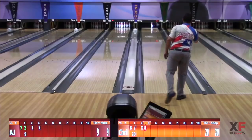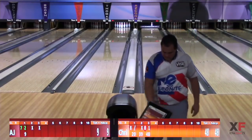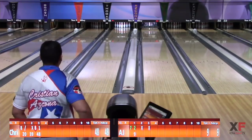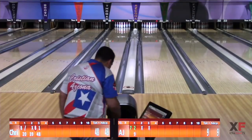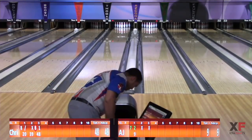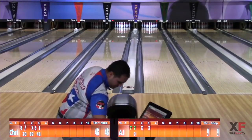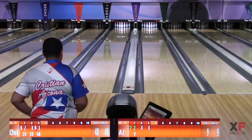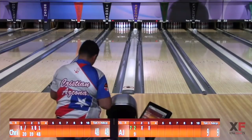Baby split. We're seeing that more and more today. The players are starting to throw backup balls at the 3-6-10 combination, and that's what he did, and the ball actually curved away from the 3-pin. Yes. We see E.J. Tackett do that all the time, and that time Cristian Azcona did the same thing, and his ball hooked by the 3. So both players with an open frame through 3 frames, but A.J. Johnson has a double.